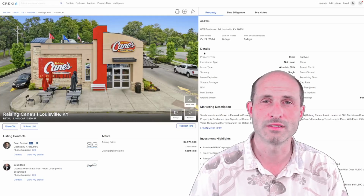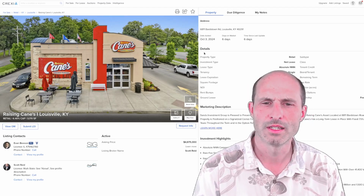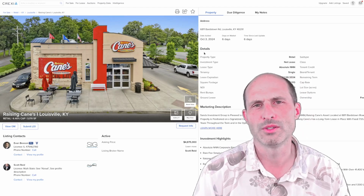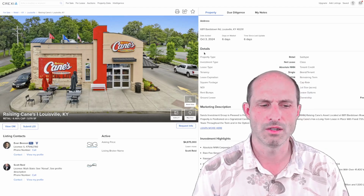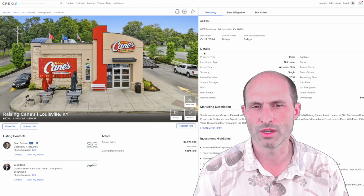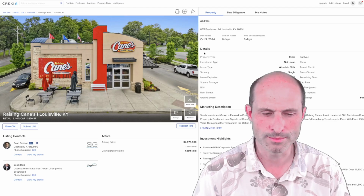So Raising Cane's is at the top of the list. This is the newest listed thing in the retail space, or QSR, quick service restaurant space, on Crexi in the state of Kentucky. It has been on the market for 6 days as I'm filming this. At first I was looking at it, and the curvature of the roof maybe looks like an old Hardee's or something. It doesn't look like the modern Raising Cane's that are hitting the markets all over the place. So I was thinking maybe Raising Cane's converted an old QSR into a Raising Cane's, when generally I just see Raising Cane's bulldozing everything and building a new one.